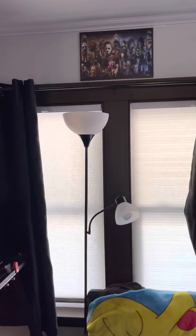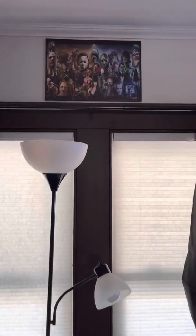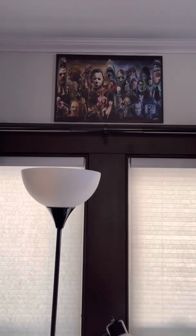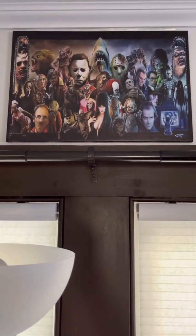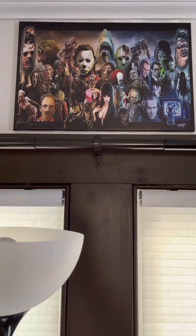And then now I put in 2 new of those Sicilian lights, I think they're called, and they'll light up pretty much any color. I have them set to blue right now. And then this gorgeous oil painting of a lot of the horror classic icon characters. Let's see if I can get a better shot of that. I'll try to get a still and put that up on Instagram if I can remember to do that as well.